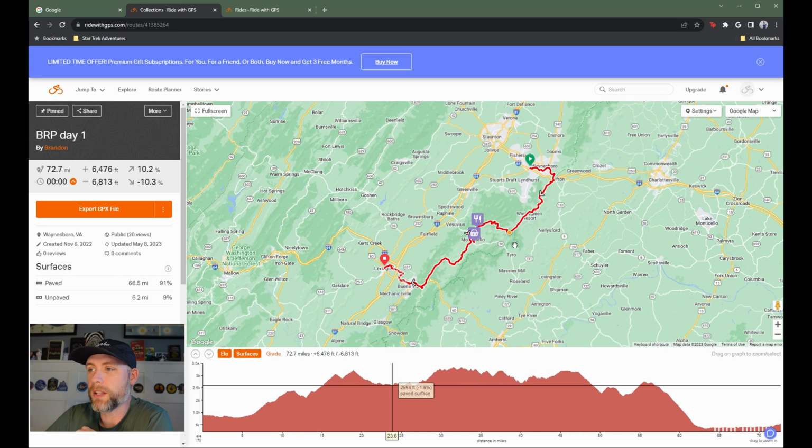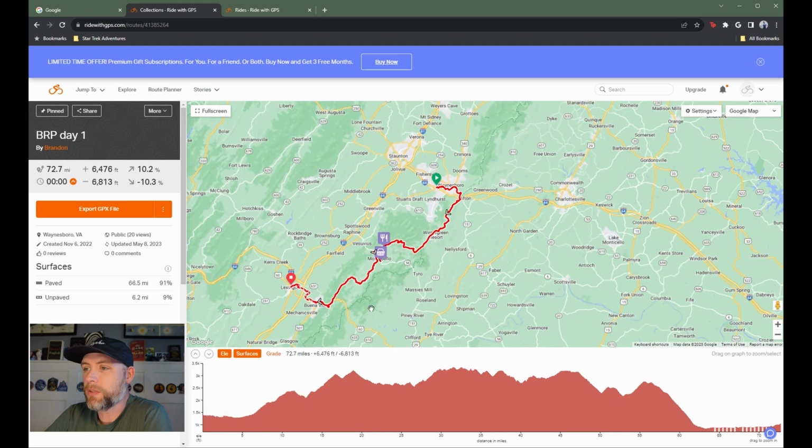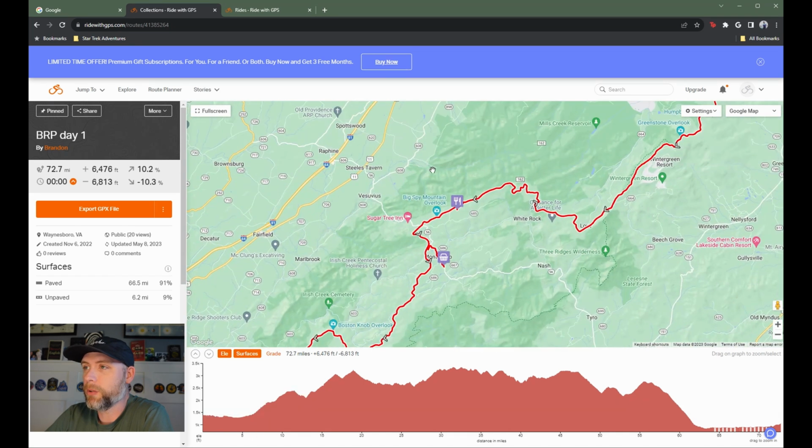Day 1 is Waynesboro to Lexington, Virginia. It's a pretty big climb up to the parkway from Waynesboro. And this is where you're going to get your first real taste of what it's like to leave the parkway and come back. When you do this, you're going to realize that it's worth your while to stay on the parkway if you can.